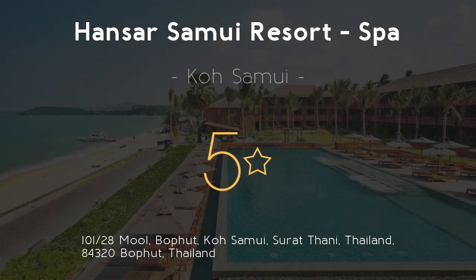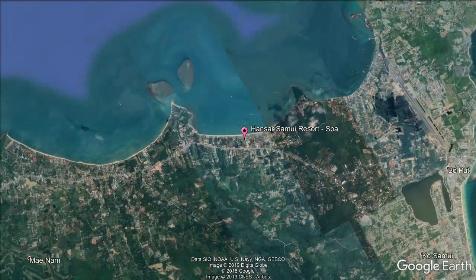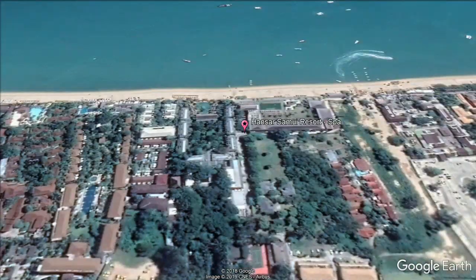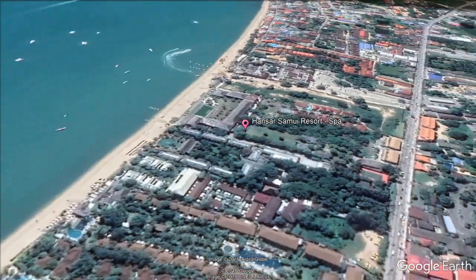Hansar Samui Resort Spa. 5 stars. Experience world-class service at Hansar Samui Resort and Spa located on Bophut Beach. Features: less than 1,650 feet from Fisherman's Village, it also offers dining outlets, a fitness center and an infinity pool.